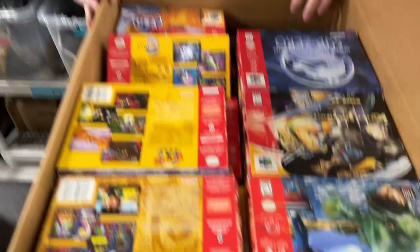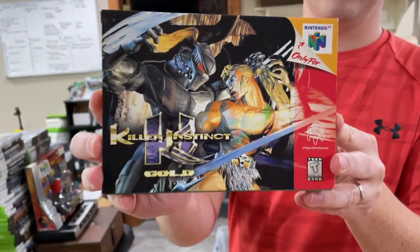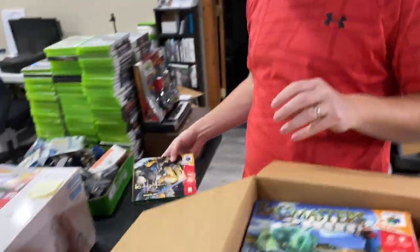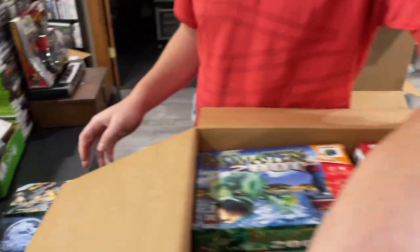N64. Yay. You're in your element. Some more N64 glory. Killer Instinct Gold. Definitely a big one right on top. It appears to be in great condition. Mortal Kombat Sub-Zero. Of course they have the Mortal Kombat.